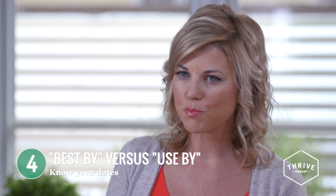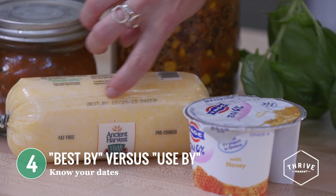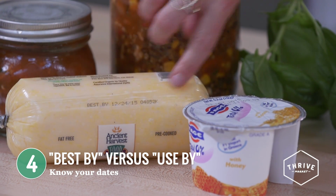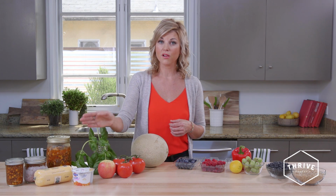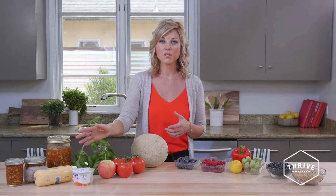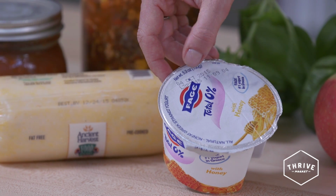Now, a lot of people make the mistake on the best by, use by date listed on your packaged foods. Best by or best before date means that it's going to taste the best if you eat it by that date, but it doesn't necessarily spoil once it reaches that date. You still have a little bit of time to eat it. A use by date, however, is an actual hard, fast expiration date. That means that this product will start to spoil once you've reached that date.